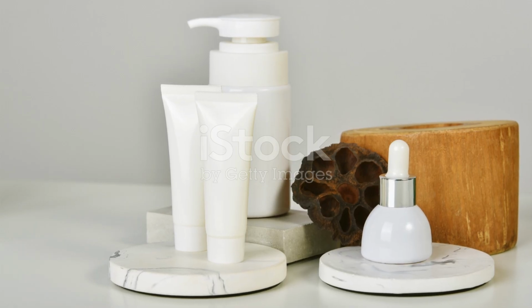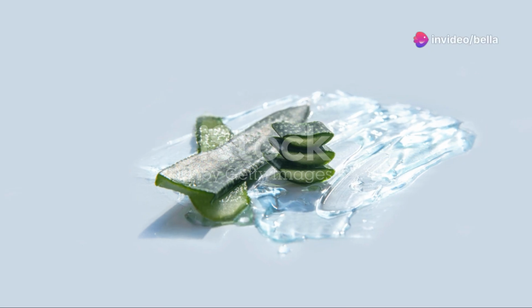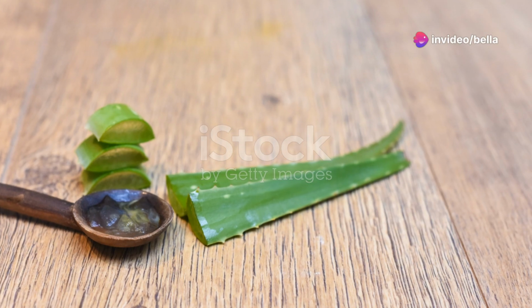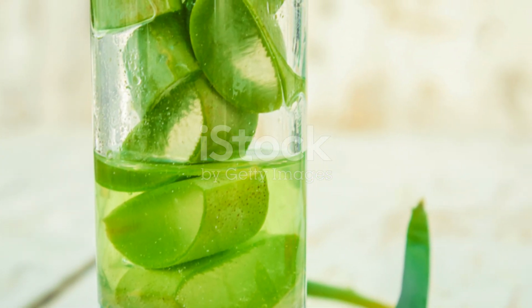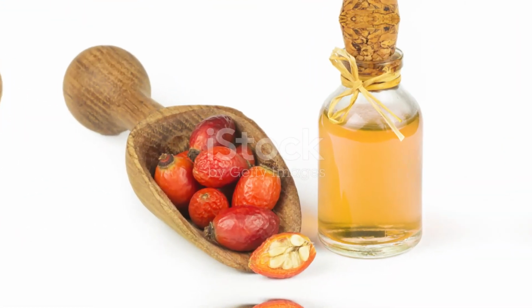And if you struggle with acne or blemishes, aloe vera can be your new best friend. Its antibacterial and anti-inflammatory properties help soothe irritated skin, reduce redness, and even fight acne-causing bacteria. It's like a calming balm for your skin, reducing breakouts and promoting a clearer, healthier complexion. Now you might be wondering, how can I incorporate aloe vera into my skincare routine? Well, my friends, it's super easy.